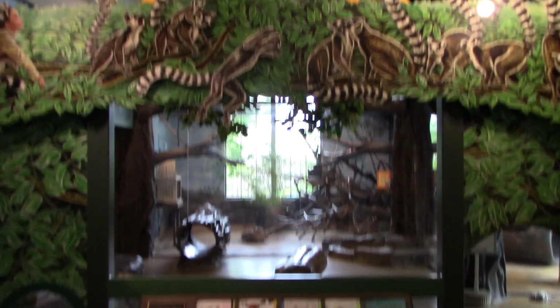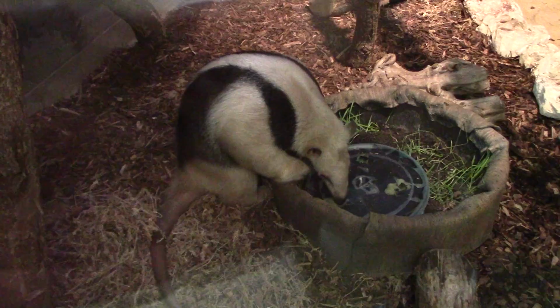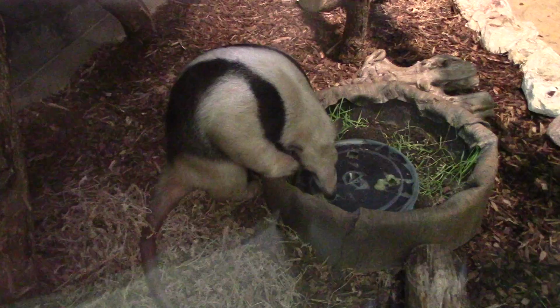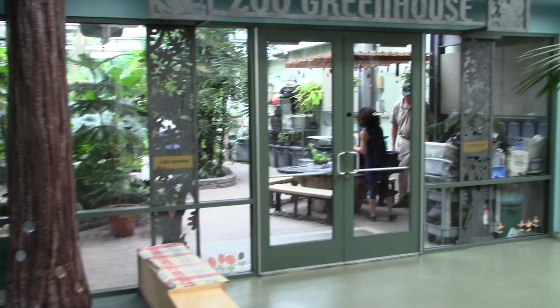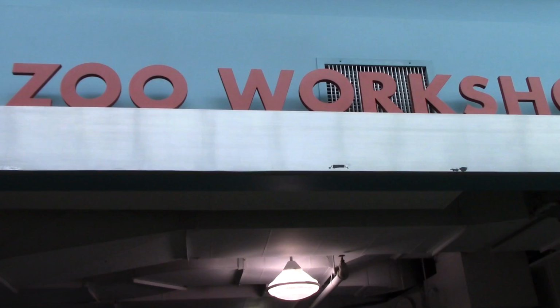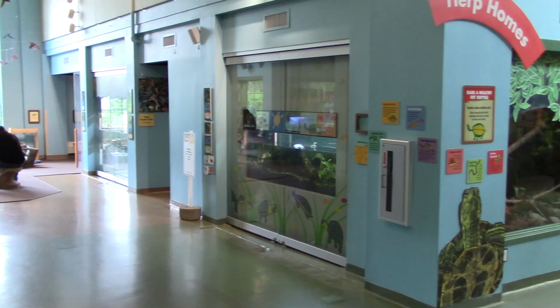Got a tamandua. And that's him, he's so cute. Wow. I've never seen one of these in a zoo. So the inside has different exhibits aimed at the small children. You got zoo at home. They got zoo workshops. More information on teaching kids about different habitats. Different information here. Different workshops.